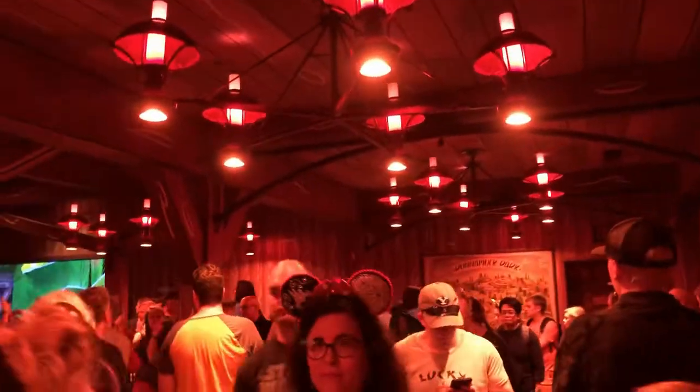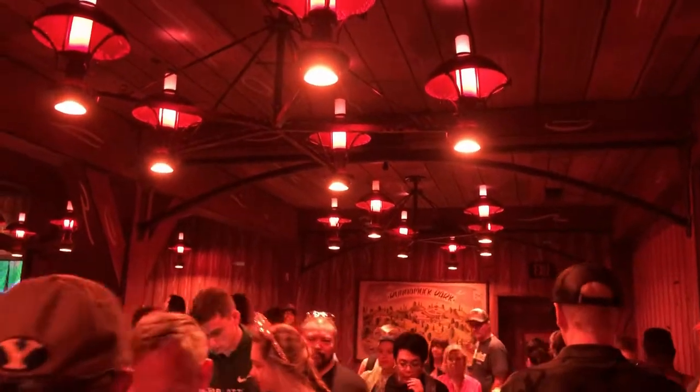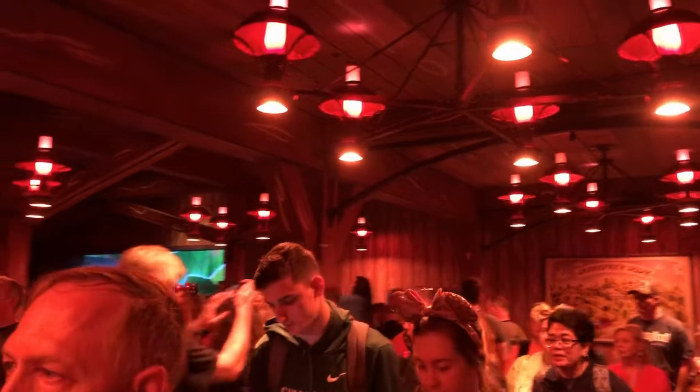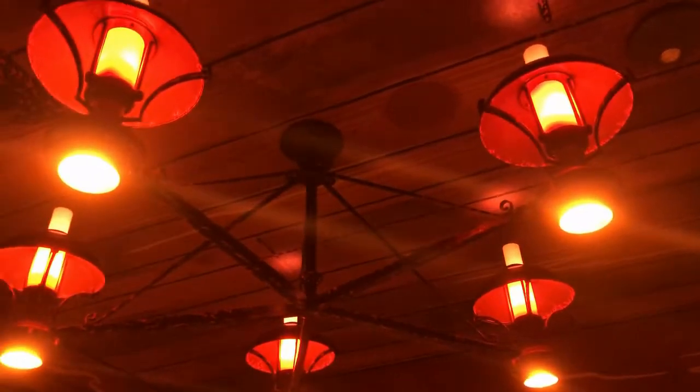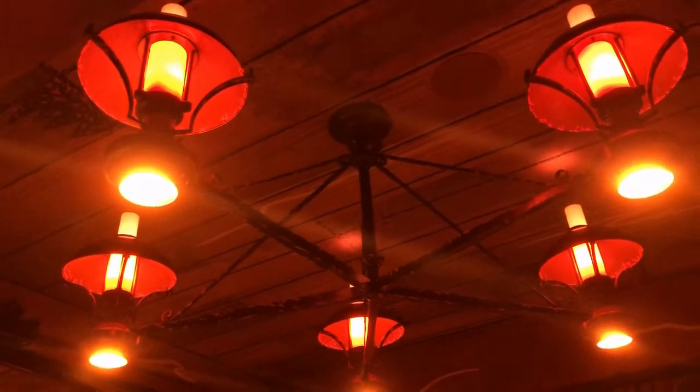We are almost onto the train right now, quite close to boarding it. These new lights that they have in this train station looking area is really cool. It reminds me of Big Thunder a bit.